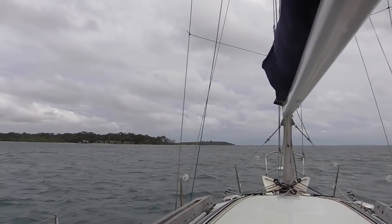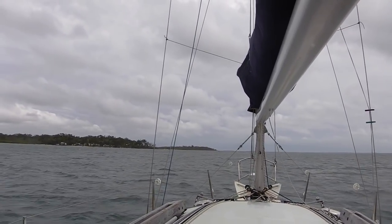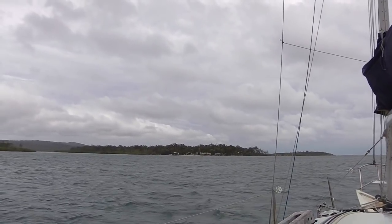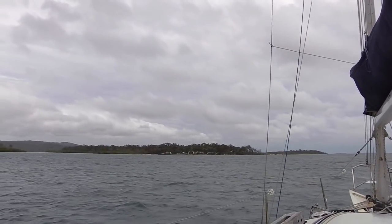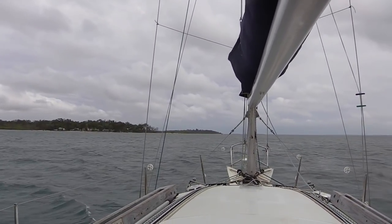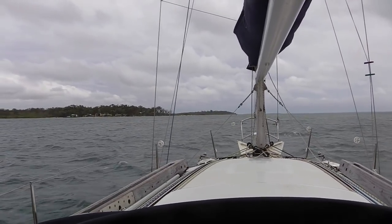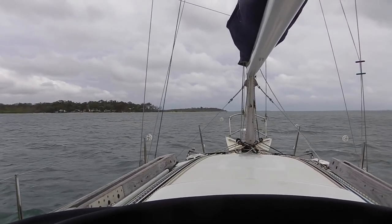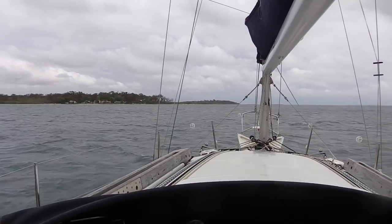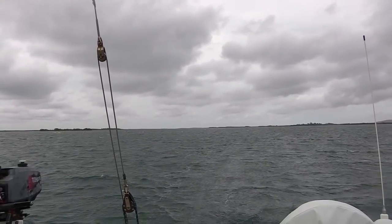Coming up to Garry's Anchorage now. There's a port hand mark in front, and there's a cardinal mark over here. I've got to go around that cardinal mark, and there's a green over there, and follow that channel round. I've got all the sails off the boat now, and I'm starting the engine. I'm going to raise the keel halfway now, just in case anything happens, and head into Garry's the shortcut way. That's where we've come from, right back there, about 5 miles away.